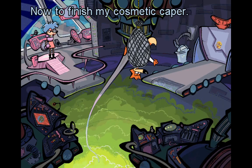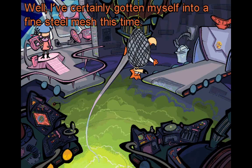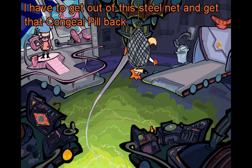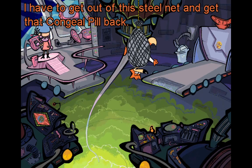Now to finish my cosmetic caper. Well, I've certainly gotten myself into a fine steel mesh this time. I have to get out of this steel net and get that congeal pill back.